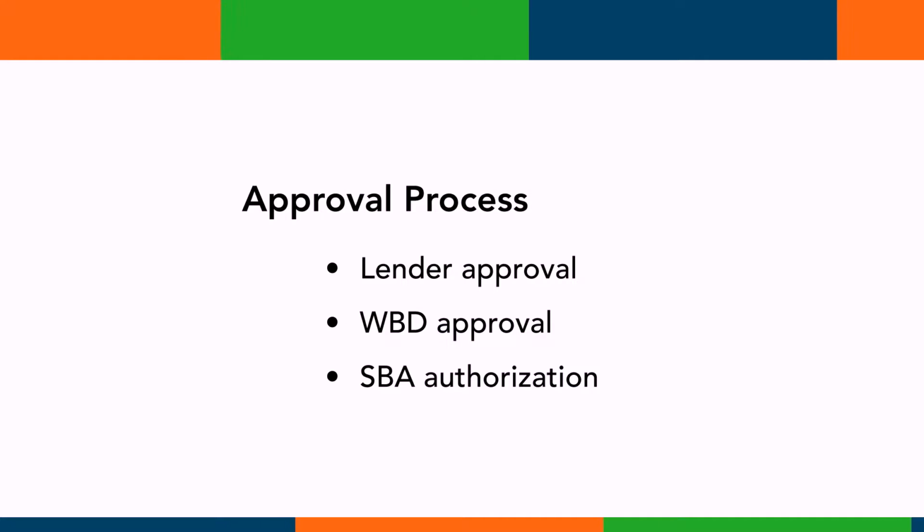Once WBD approval is in place, we provide a commitment letter to the borrower for them to review and sign and complete the SBA application to be submitted to the Sacramento Loan Processing Center in Citrus Heights, California. Once SBA has the application, it's typically 3 to 5 business days before they issue the 504 loan authorization, which is their final approval. So how long does this whole process take?